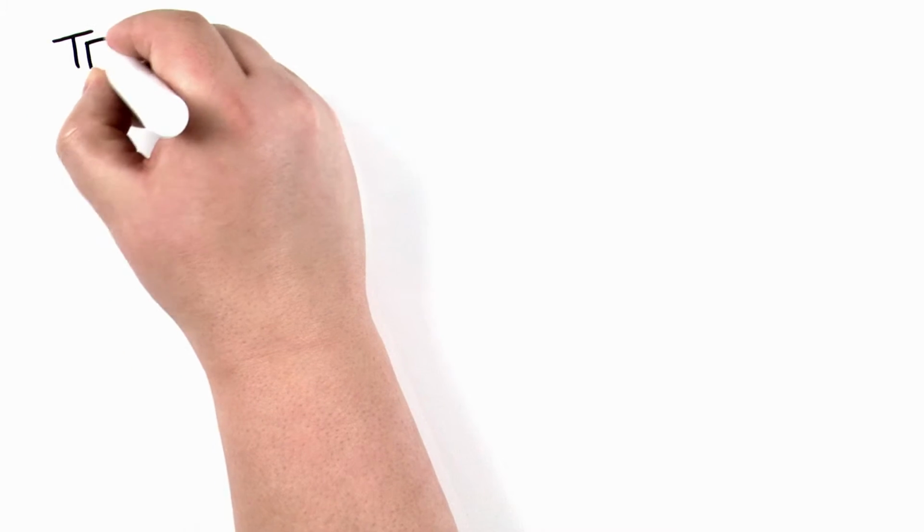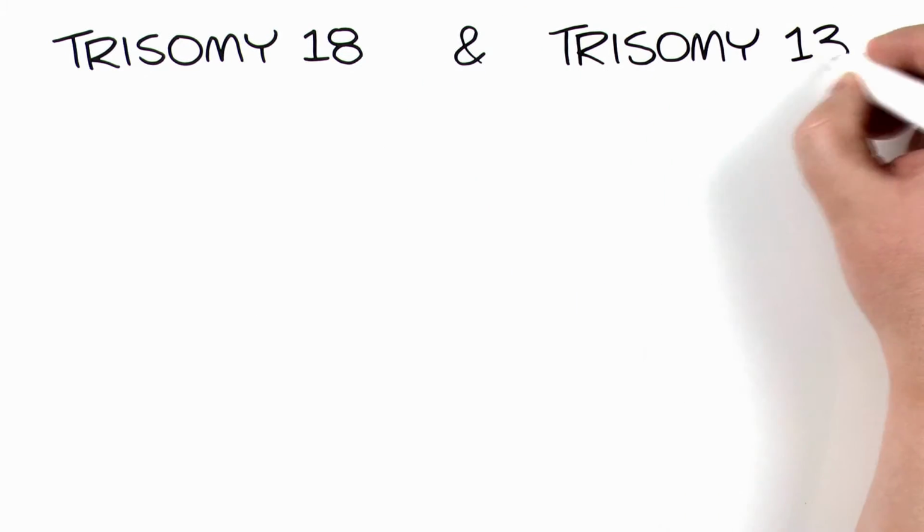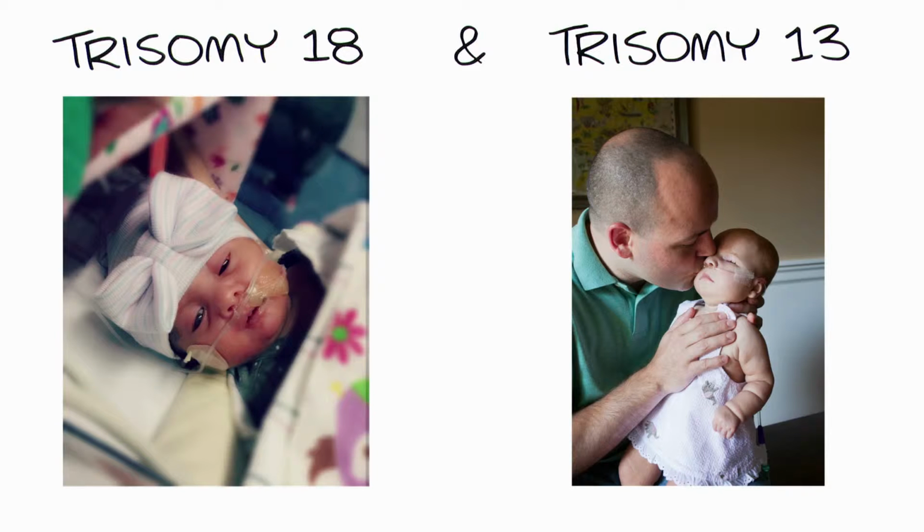Other chromosome conditions that may be tested for include trisomy 18 and trisomy 13. Both of these conditions are associated with life-limiting medical complications.